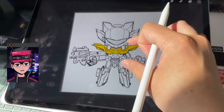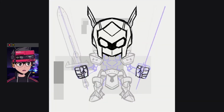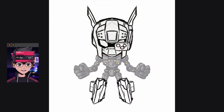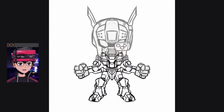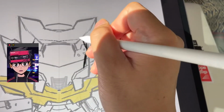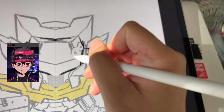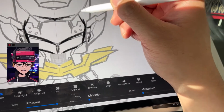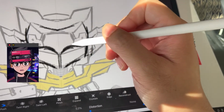For sketching, I use Procreate, which is an app on an iPad. I use an iPad 2018. I use this because it's not only an awesome program to do art, but it has some really awesome time-saving features such as mirror drawing tools and multi-layer liquify. These features really help you make forward-facing artwork very, very fast.